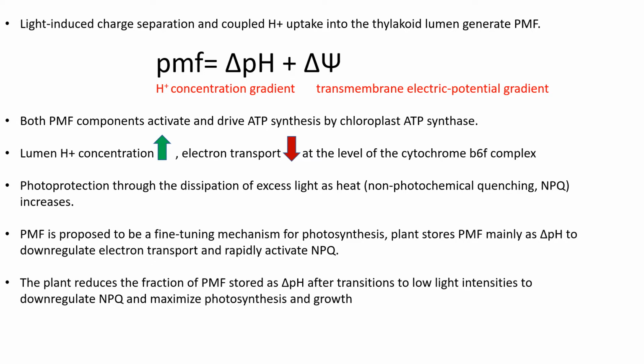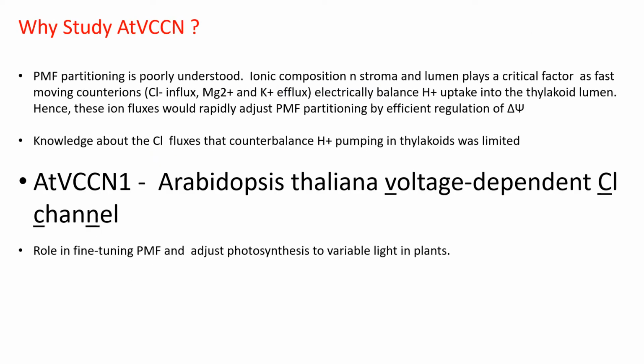Generally, plants store PMF as ΔpH to downregulate the electron transport and activate the NPQ at high light intensity. However, in low light intensity, this PMF is reduced to store as Δψ to maximize photosynthesis and downregulate the NPQ. The million-dollar question is, why should we study ATVCCN?